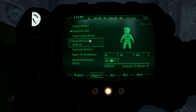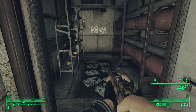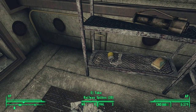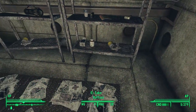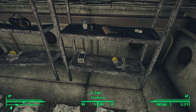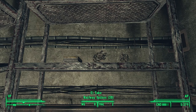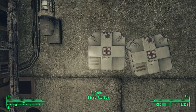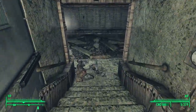Donning our utility jumpsuit, we can pick the lock to find a tidy stash. All right, what have we got here? Turning left, we find railway spikes and mentats at the bottom of this shelf covered in scrap. The next one over has some Buff Out, Jet, and a copy of Pugilism Illustrated. Nice. The top shelf has two more stacks of railway spikes and more mentats. Turning east, we see two first aid boxes that we can loot, one of which has Radaway inside. All right. And that's it for the stash room.